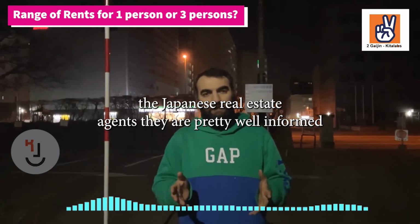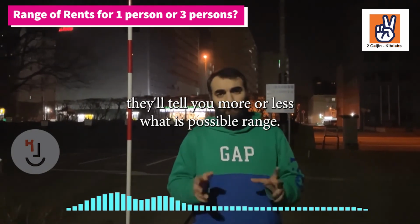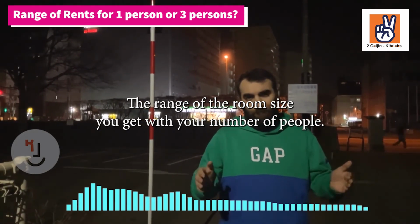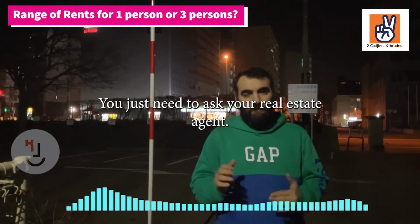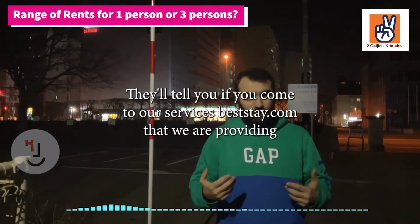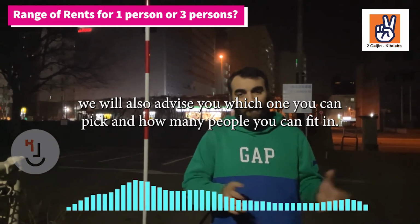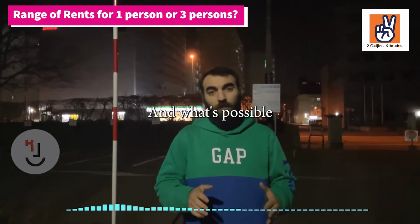The Japanese real estate agents, they're pretty well informed. So they'll tell you more or less what is the possible range of the room size to get with your number of people. So that's kind of already decided. You just need to ask your real estate agent. They will tell you. If you come to our service, which is the best day that we are providing right now, we'll also advise you which one you can pick and how many people you can fit in. So that's what we can do and what's possible.